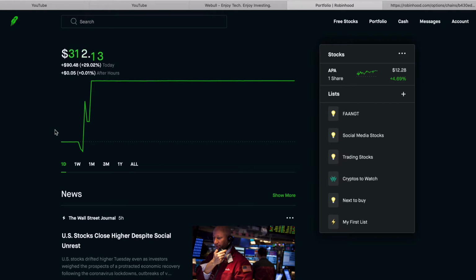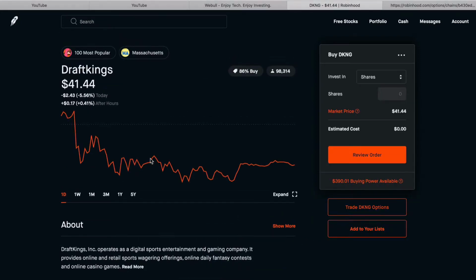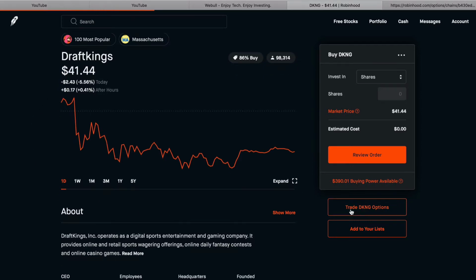Starting off today on June 2nd, the stock market was pretty intense, pretty crazy, depending on what sectors you're holding. You did good or you did bad. In order to make the $90 trading Draftkings, I didn't buy any stocks. I didn't buy any shares. I didn't buy into Draftkings itself. What I bought was a call option.